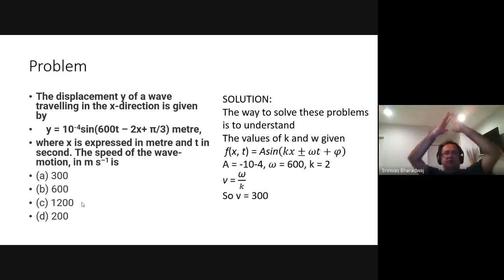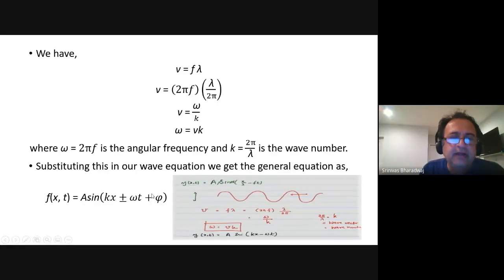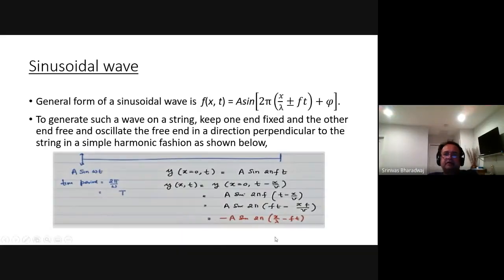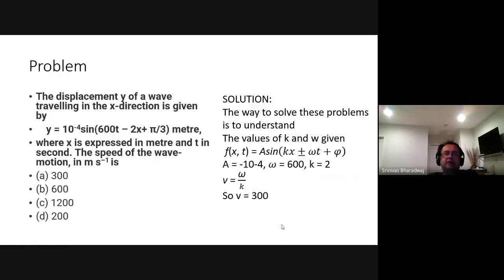Now let's do a simple problem. The displacement y of a wave traveling in the x direction is given by y equals 10 to the power of minus 4 sin(600 t minus 2 pi plus 2x plus pi by 3). Now, the speed of the wave motion: you must always reduce it to this form and then remember v is equal to omega over k.